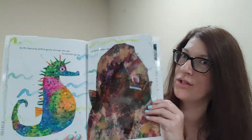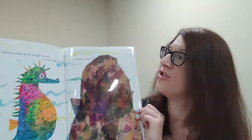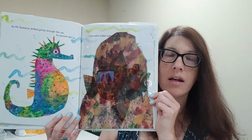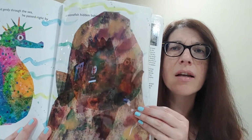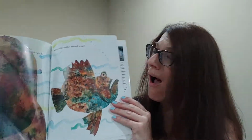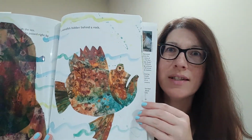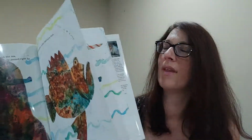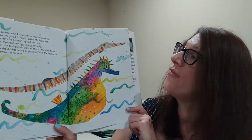As Mr. Seahorse drifted gently through the sea, he passed right by a stonefish hidden behind a rock. Okay, I definitely don't see a fish behind here. Do you? Look at that big rock. Let's see. Hold on a second. Found it. There's the stonefish. Ooh, he's a little scary looking.